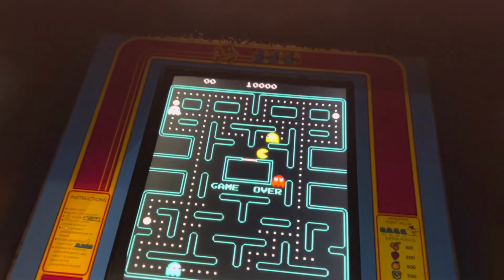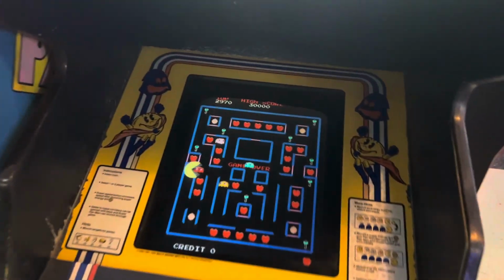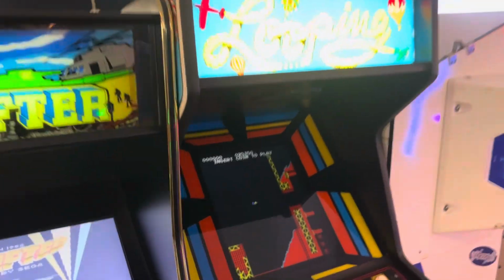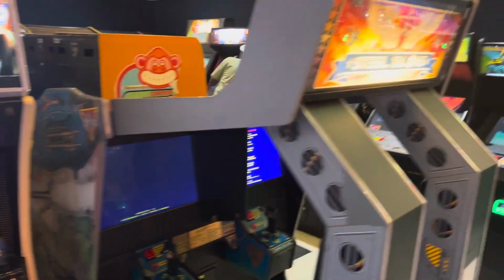And it looks like they installed a different screen on it. It looks a lot different than this one. That's the original screen. That one looks a lot different. And then over here they have Choplifter, very rare, Looping. Never seen that ever. They have a Landing High Japan game, Airline Pilots. It's a bunch of flight games.